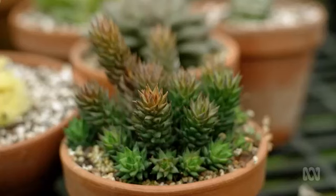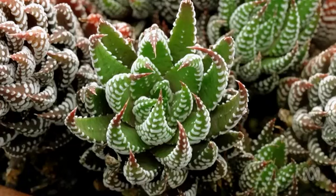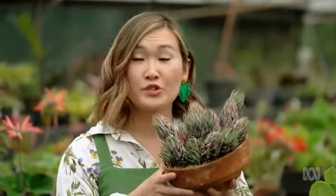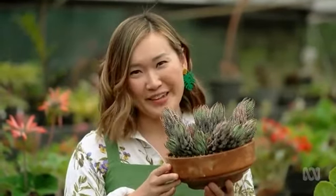Haworthia come from the southern region of Africa, so they are adapted to hot, dry environments. Their leaf stomata only open at night, which reduces water loss. This makes them very drought tolerant, but slow growing.